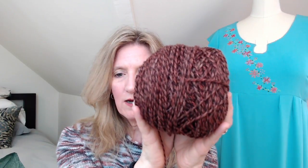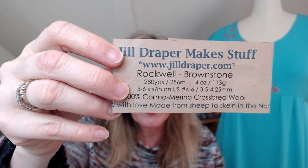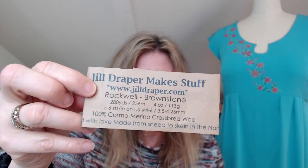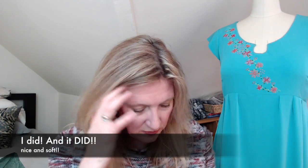This is Jill Draper Makes Stuff. Let me show you the tag. It's her Rockwell base, which is a 3-ply, dark brown, natural brown sheep, and then 2 strands that are dyed over. And this particular color is called Brownstone. So you can see it's a Cormo Merino crossbred. So my assumption is that the sheep is Cormo Merino, not that the Cormo and Merino are mixed together. It has kind of a rustic feel to it. I am hoping actually that it'll soften up a little bit in the soak blocking process. I think it will. I suspect it will. Actually, I should check my swatch and see if it's softened up at all.